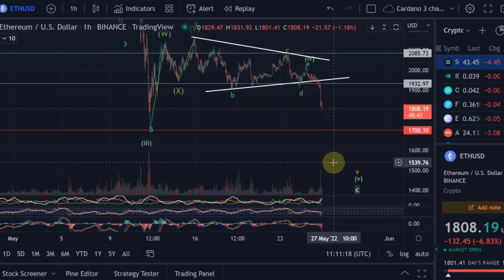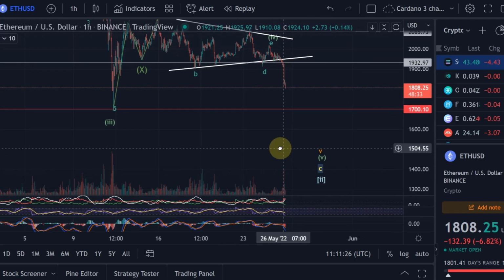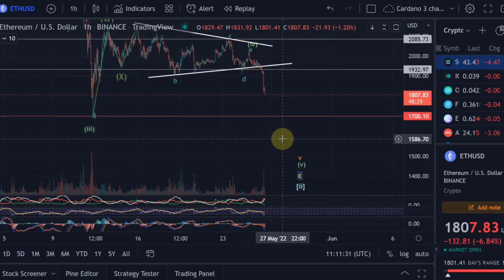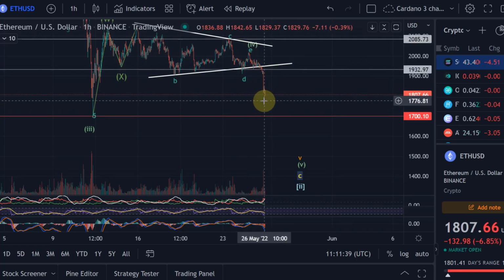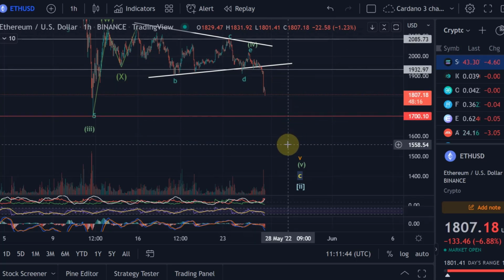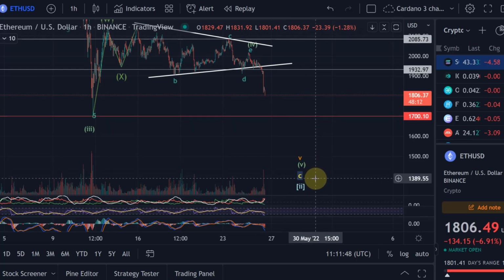I had a question in the last video. I said that I don't think Ethereum will move down here within a few days. It will probably take a couple of weeks or so. While it will move down impulsive, that doesn't mean it has to happen very quickly. Impulsive means that we have a 5-wave move. So it means we have a wave 1 in the trend direction down, a wave 2 against the trend direction up, a wave 3 with the trend direction down, a wave 4 against the trend direction up, and a wave 5 with the trend direction down.